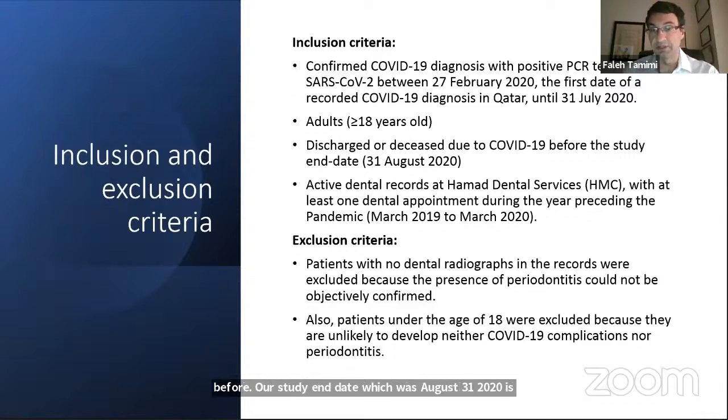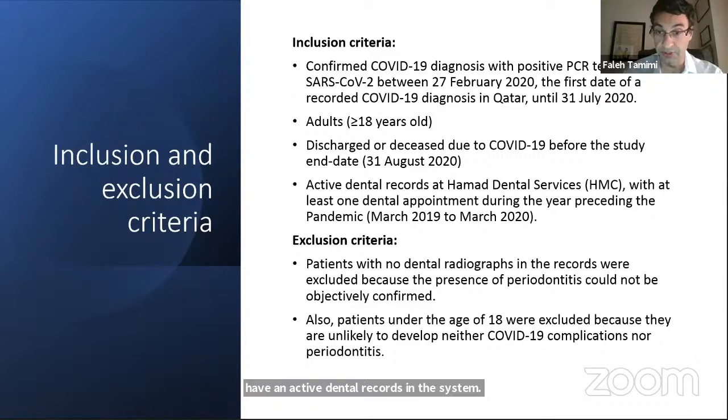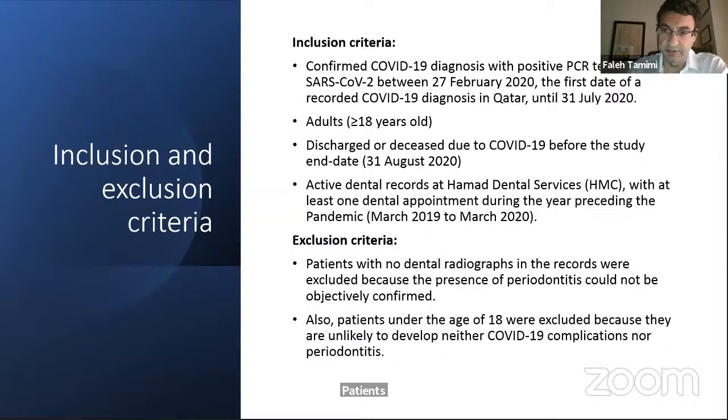Also, another important parameter for us was that all the patients included in the study had to have an active dental record. That means that within 1 year before the onset of the pandemic, they had to have an active dental record in the system. Our exclusions were patients with no dental radiographs, because as I will explain in a few minutes, we rely heavily on the dental radiographs for our assessment of the patients' dental conditions, and patients under the age of 18, because they are unlikely to develop periodontal disease.